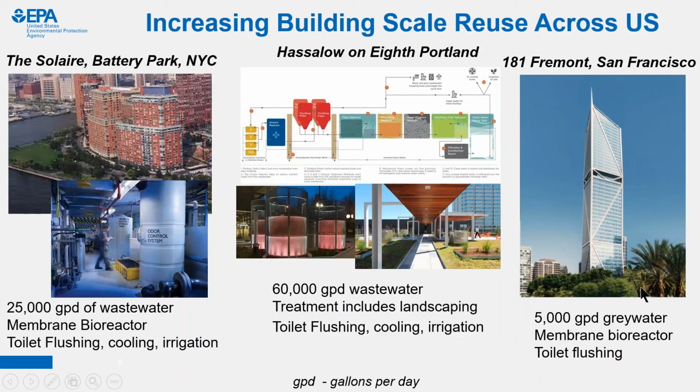And if you go to the next slide, there are a number of increasing examples of this use. From the left, you see the Solaire in Battery Park in New York City, one of the really early adopters of this kind of approach, where they've been processing wastewater on site through a membrane bioreactor and reusing it for cooling, irrigation, and flushing toilets, a variety of non-potable uses, for a couple decades now. Moving towards the right, you see newer examples. The Hazel and 8th example in Portland really tries to incorporate the treatment systems into desirable landscape elements. And the final one is a recent example that was just commissioned and became operational in San Francisco.